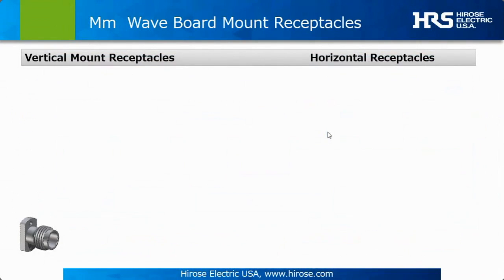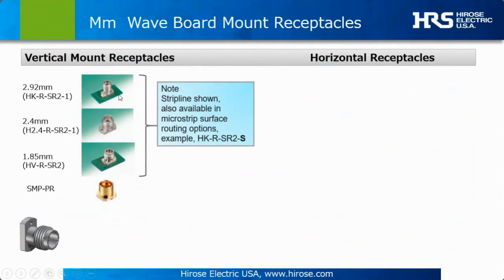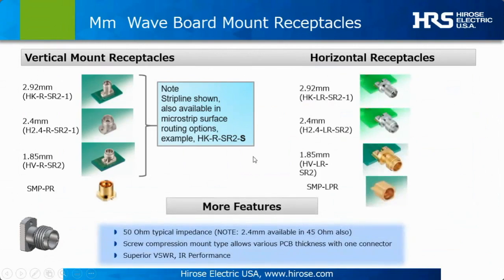The connectors that are mounted on PCBs are called receptacles. And we provide both vertically mounted options, shown here, in each of those different flavors, 2.92, 2.4, and 1.85, as well as horizontal mount, often referred to as edge launch options, shown here on the right. The vertical mount devices are available in 2 different varieties. One is a strip line variety, and one is a microstrip option. And I'll explain the difference between those in just a second.